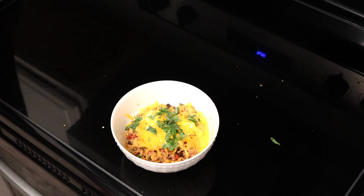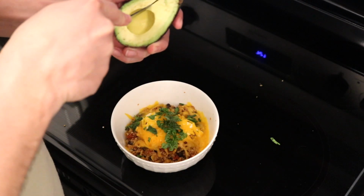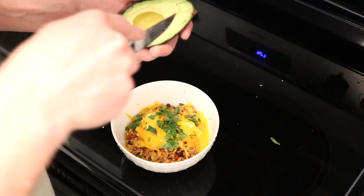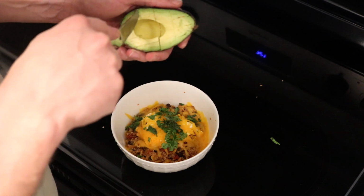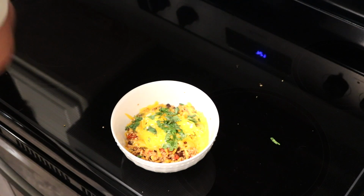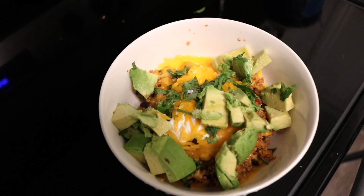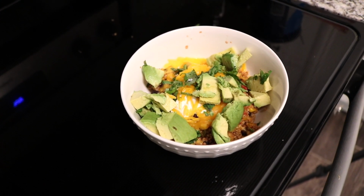All right, it's heated up, and I'm going to try a trick that I saw on a cooking show. For the avocado, you just slice it like this. And then you squeeze it out. Hey, it worked. All right. And it is ready. You hungry, babe? Very. All right. Dinner's ready.